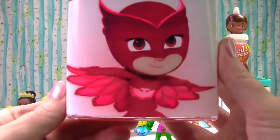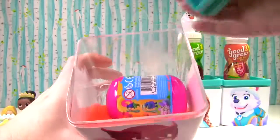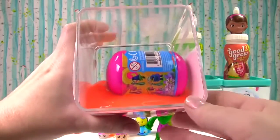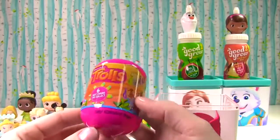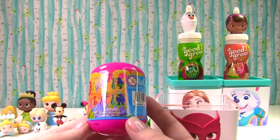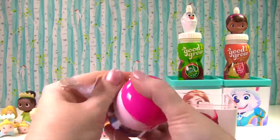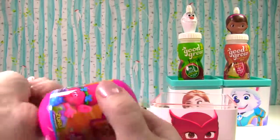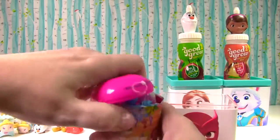Okay. We have Owlette flying into action, and let's see what she has for us. Oh, Owlette, you slimed us. Well, in this slime, we have a brand new Trolls capsule. These are keychains. Let's see who we got. Whoa, this is not the easiest capsule to open. There's a couple layers on there. Oh, you just popped the top.